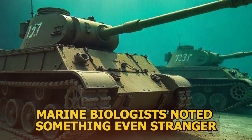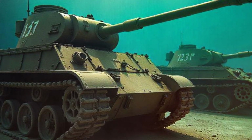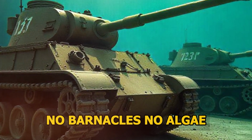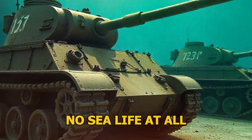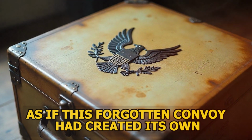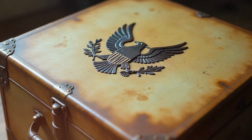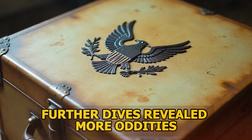Marine biologists noted something even stranger. The surrounding seabed was sterile. No barnacles, no algae, no sea life at all. As if this forgotten convoy had created its own underwater quarantine. Further dives revealed more oddities.